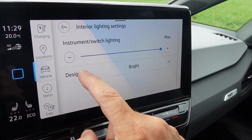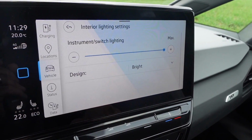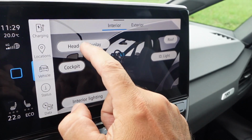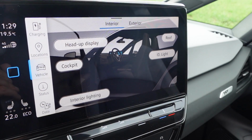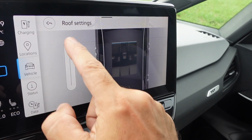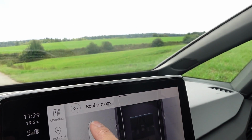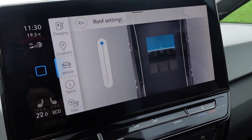Interior lighting. You can select if you want it dark or bright. Then the head-up display settings. Roof settings. I just don't get what this is, because you cannot open the roof, so maybe there's a curtain. Yeah, there you go, the curtain. That's cool. It's very Tesla-like. I like it.